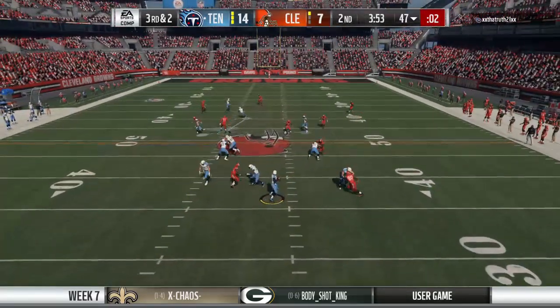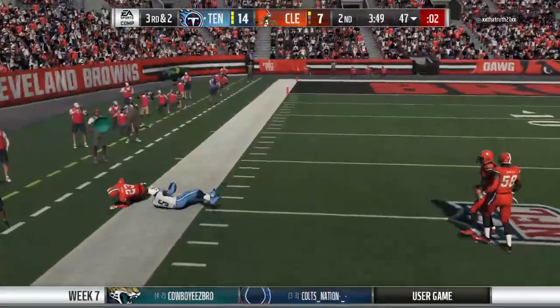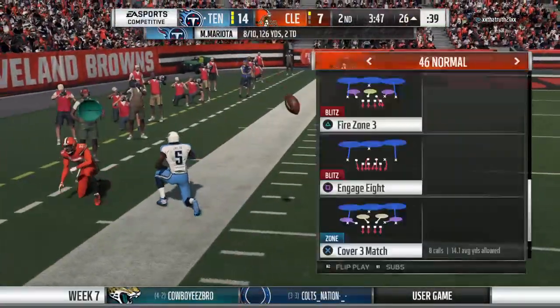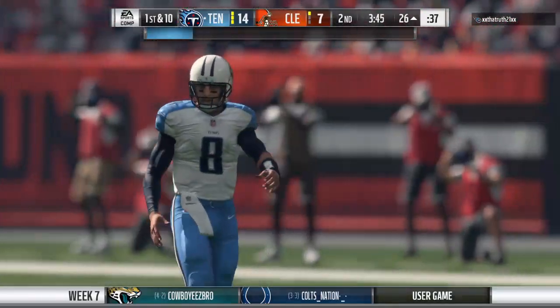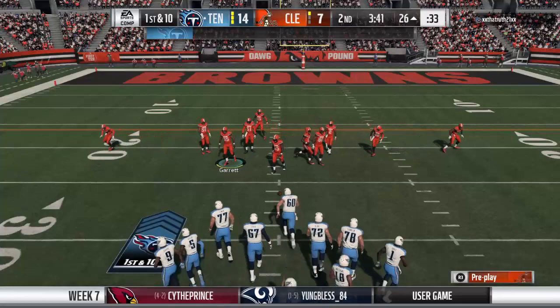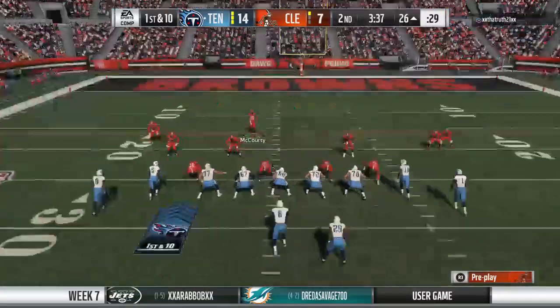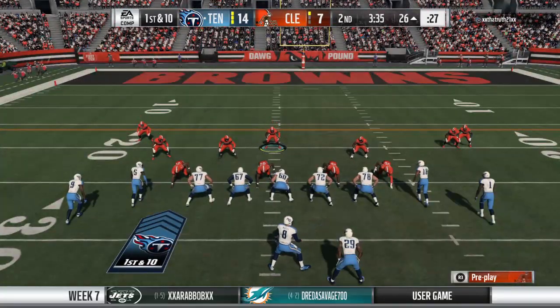Mariota on 3rd and 2. Open man is Taylor. He's got it. They give him 27 yards on the 3rd down conversion. A great job pulling that one in from a guy, as we know, who can really blaze. He's got a lot of speed. And that speed can work for him so many different ways.